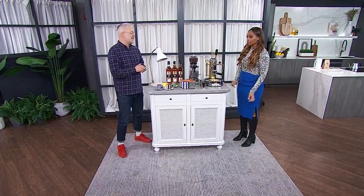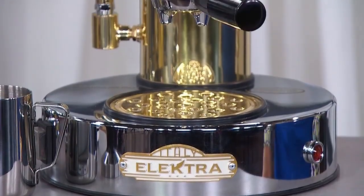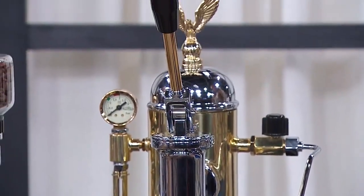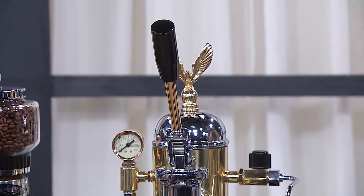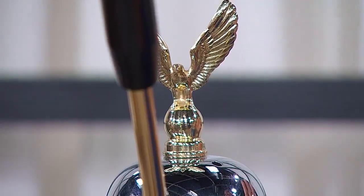Talk to me about this one. This brings all the oohs and the ahs, for sure. So this is the Electra Microcasa from Zuccherini Importing. It is Italian, and Zuccherini is a great Canadian company. They first started importing espresso machines into Canada in the 1950s. Oh my goodness. Okay, so a long-lasting company. Yes. I'm thinking, do you need a manual to operate this? You do need to know how to use it.